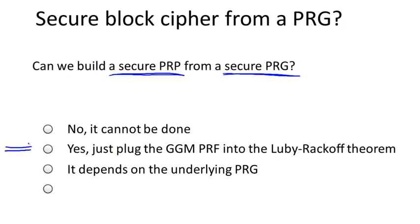So of course, I hope everybody said the answer is yes, and you already have all the ingredients to do it. In particular, you already know how to build a PRF from a pseudo-random generator. And we said that once we have a PRF, we can plug it into the Luby-Rackoff construction, which, if you remember, was just a 3-round Feistel. We said that if you plug a secure PRF into a 3-round Feistel, you get a secure PRP. So combining these two together gives us a secure PRP from a pseudo-random generator. And this is provably secure as long as the underlying generator is secure.